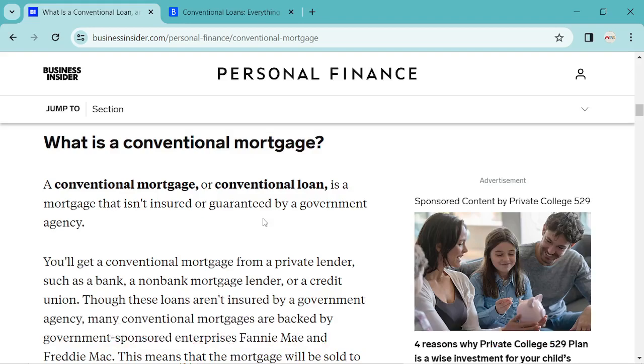So conventional mortgage, what is a conventional mortgage? Conventional mortgage is a mortgage that is not insured or guaranteed by the government. Now, I came across these two articles. The first one that I'm reading from is from Business Insider. I figured I'd cover it because it goes into good detail of what conventional mortgage is.